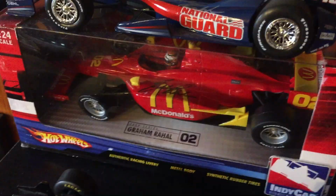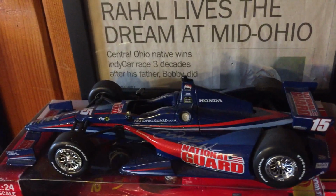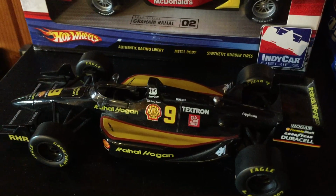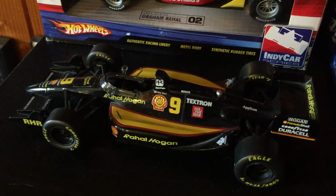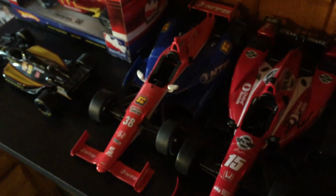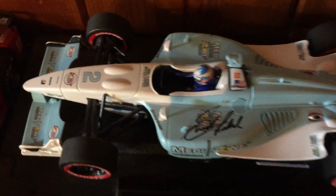It's actually really cool. And then here's the diecast. We have his 08 McDonald's, or 09 McDonald's, I should have said. Then we have the 2014 1/24 Auto World. And then 1995, I'm going to say 95 or 94, Bobby Rahal 1/24, signed by Bobby. And then we have the 2012 1/18, and then the 2016 1/18, both of these signed. And then this is the Champ Car, the DP01.